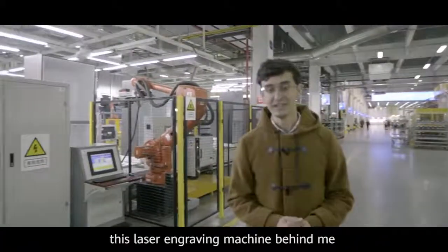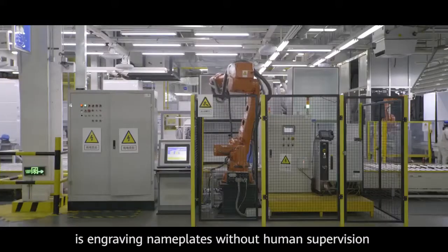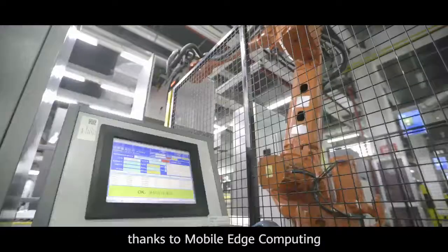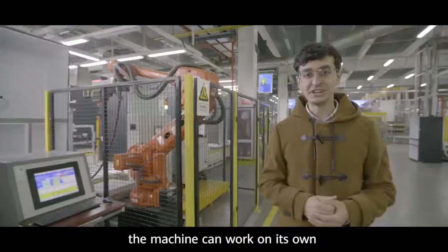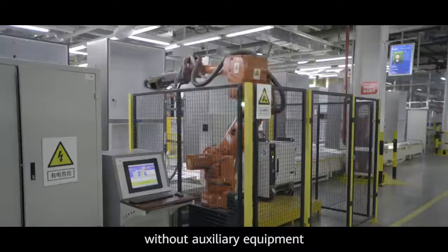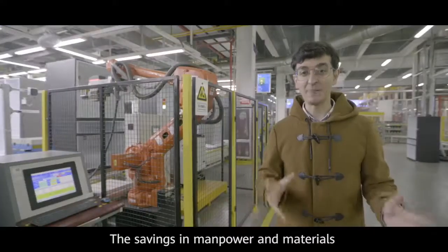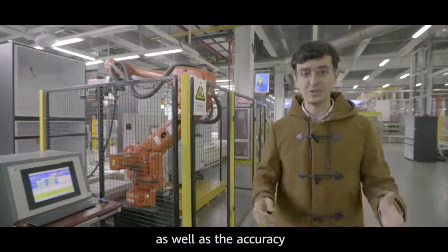As you can see, this laser engraving machine behind me is engraving nameplates without human supervision. This is possible thanks to mobile edge computing, which provides the ability of intelligent computing. Unlike before, the machine can work on its own without auxiliary equipment or human interference. The savings in manpower and materials are very high, as well as the accuracy, which is way higher than before.